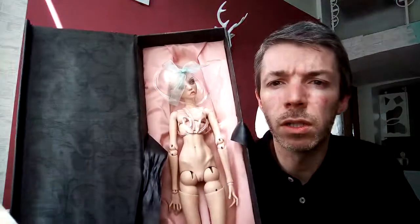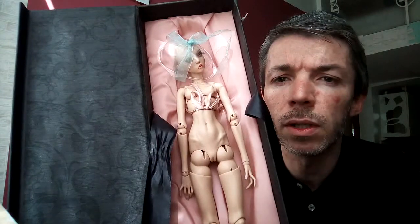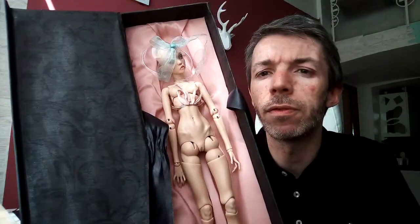You can choose the feet when you order the doll, but you can change the feet, but you can change her hands, which, you know, you can see that she has very nice hands, and they have different, I think there are 4 or 5 different hands maybe. And also the body, you have different.